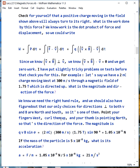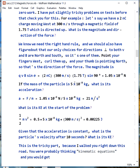Point your fingers to the west, where the charge is headed, curl them up into the magnetic field, and your thumb is pointing north. So that's the direction of the force. The magnitude, qVB sine theta, again, sine theta is 1. We put in the numbers and we get essentially 10 to the negative 6 newtons. Now, if I tell you the mass of the particle is 5 times 10 to the negative 8 kilograms, you can very quickly solve for the acceleration. That's not hard. a equals F over m. We get 21 meters per second squared.